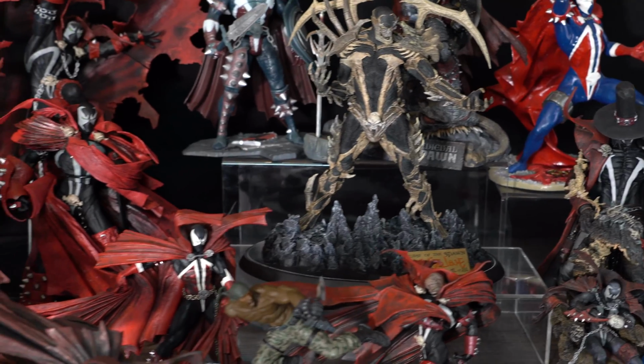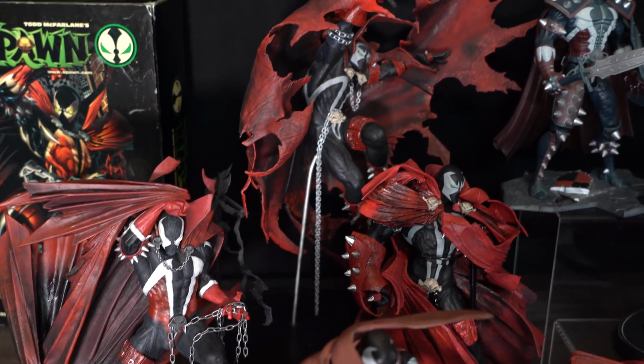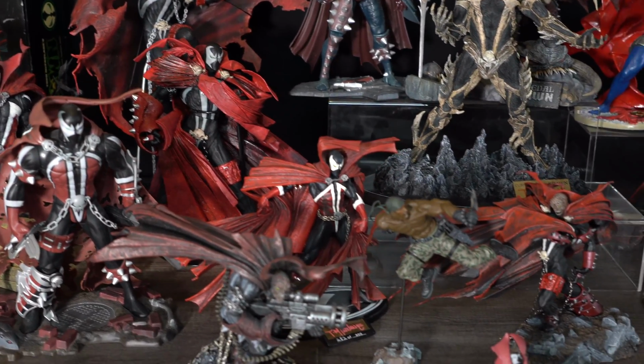So, there you have it. Take another look there of all the pieces. Try to get a really good view there. You can see they look just fantastic.